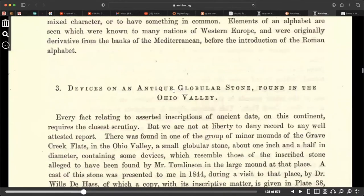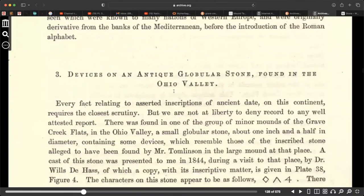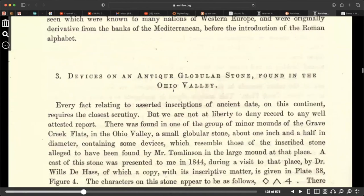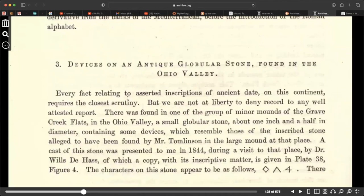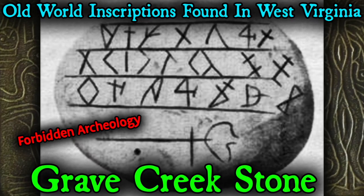All right, so real quick, I just want to show you that they actually found another stone with similar inscriptions in the same area. It says, every fact relating to asserted inscriptions of an ancient date on this continent requires the closest scrutiny. But we are not at liberty to deny record to any well-attested report. All right? There, he's literally telling you, but if the shoe fits, if they're finding this in the mound, you cannot deny it. All right? Any record with a well-attested report.